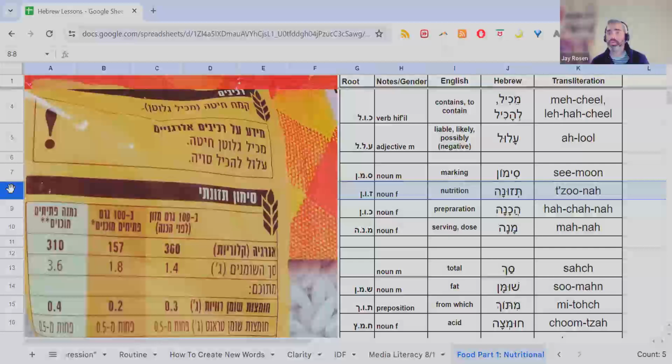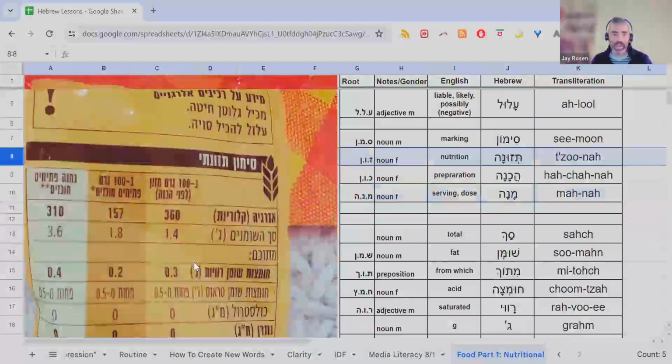Tezuna is nutrition. It comes from the same root, zayin vav nun, as a word many of you probably know, mazon. You've probably heard the word mazon in the sense of food, and you're right. Mazon means food in the sense of nurturing, something of sustenance, and that's how it's connected to the word nutrition, just like in English: nurture, nutrition, same thing here. So tezuna is nutrition, and we turn it into an adjective: simun tezunati, a nutritional marking or nutritional signage on the back of the product. That's what you're going to look for to see what its composition is, on any food product, not just the ptitim that we're looking at now.